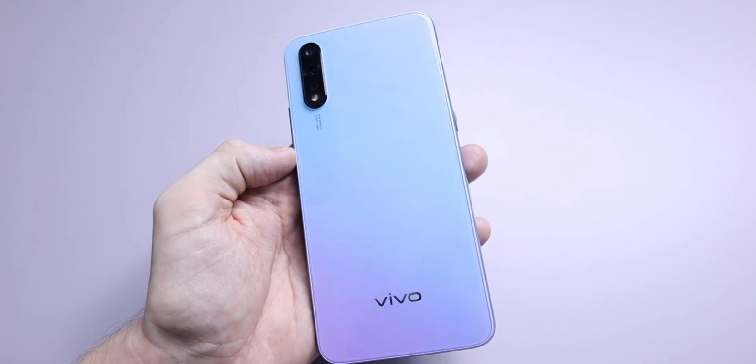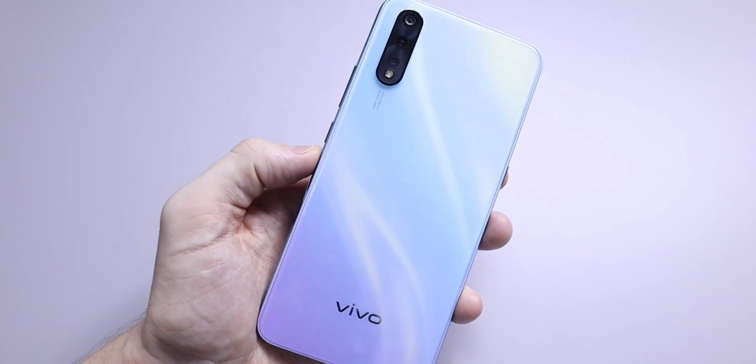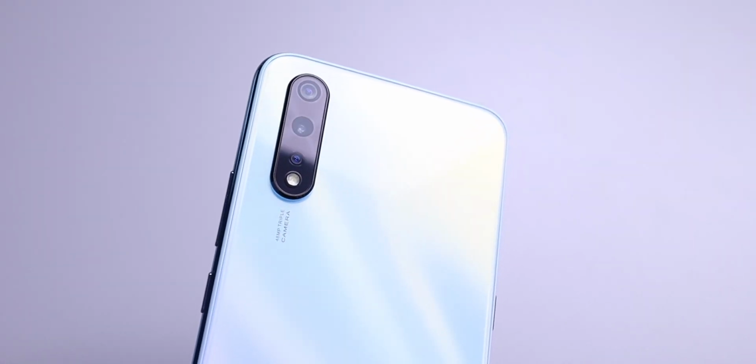But the back cameras are interesting. The addition of that ultra wide camera is really great at this price point, and it's going to give you so many more options than just having a single camera unit taking images back there. And it looks really good too.